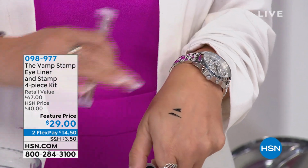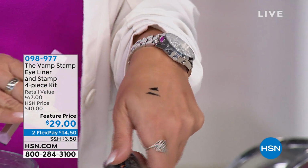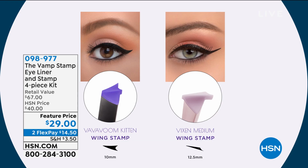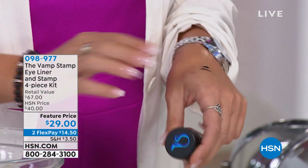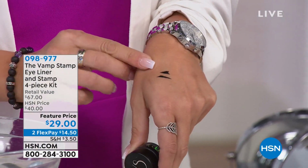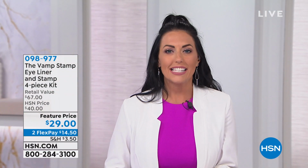Now I'm going to show you what the Vixen looks like so you can see the difference between the two. It is long wear, it's water resistant, so once it's on there, it's not going anywhere. It's gluten-free, vegan, Leaping Bunny certified. This product is absolutely amazing. And the base is a deep black, right? Yes, Vortex Black is what our ink is called. Ink, stamp, link, vamp. You have everything you need in just a few seconds for that perfect wing liner. Veronica lost the feeling in both hands, and so she wanted to make complicated makeup easy for all women.